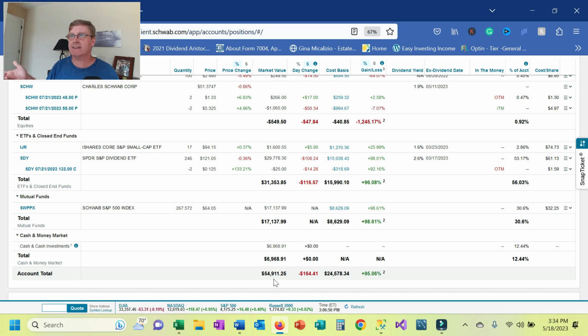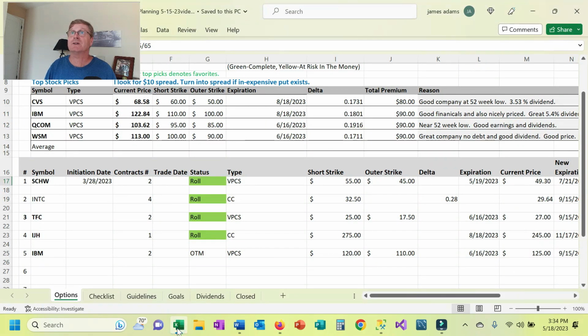So I didn't think this through clearly, but my hope is by middle of July, Schwab will be back up to above 55, so it may not be a point to even have to worry about. At least that's one of my hopes. It may not come to that. So let's jump back into the spreadsheet.